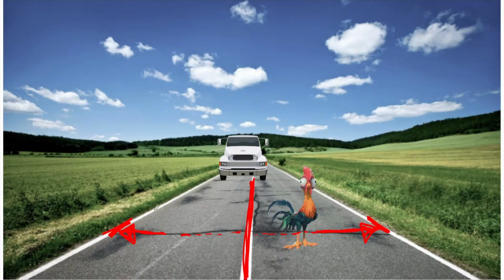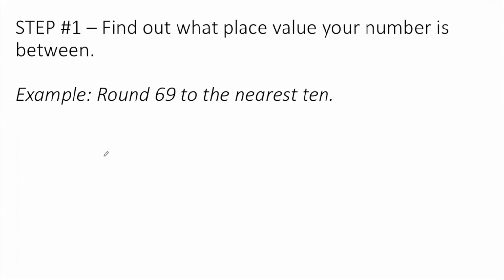When we're rounding or figuring out what a number is close to, we're going to figure out the sides, and then we're going to figure out the halfway mark. So, step 1, figuring out the sides of the road. In this case, what we really mean is figuring out the numbers that our number is between on the number line. So if it says round 69 to the nearest 10, we're really wondering the sides of the road are the 10s that 69 is between.